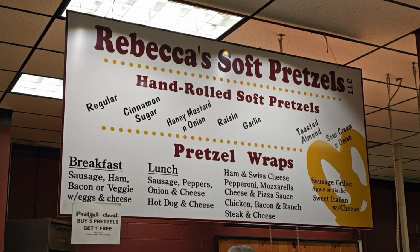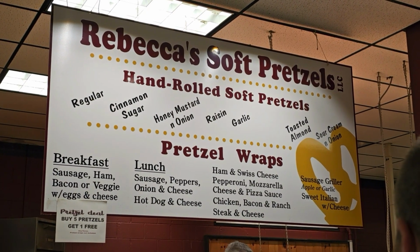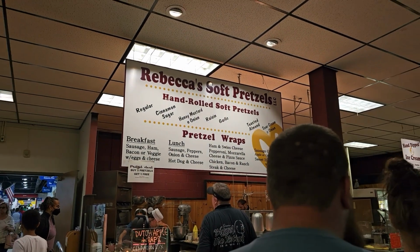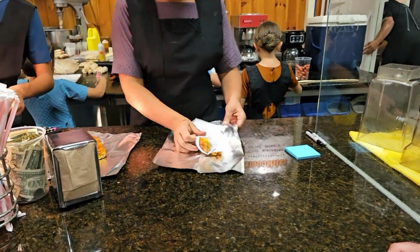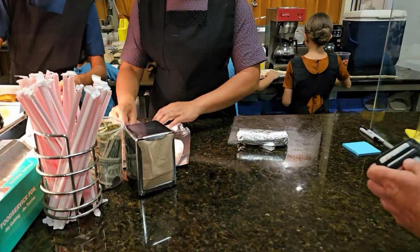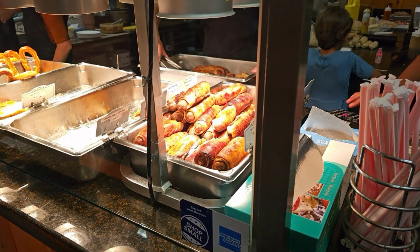This is what we're gonna be eating for lunch. I'm gonna get the pepperoni and cheese pretzel roll. Oh, that's good. They look good, don't they? Yes, they do look good.